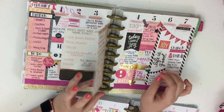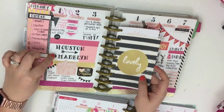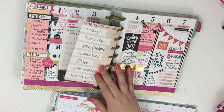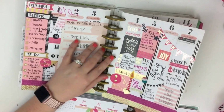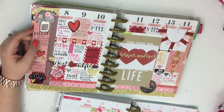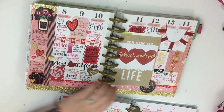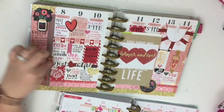That is so funny. And look, this is when my niece was born last year. Houston for Madeline. So fun. That's so fun. This is so funny to see how my planning style really has changed. I didn't realize how much it had changed until right now. This was my Valentine's Day spread last year. Again, I put boxes, washi.